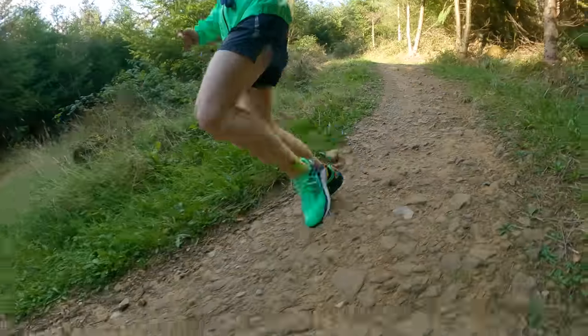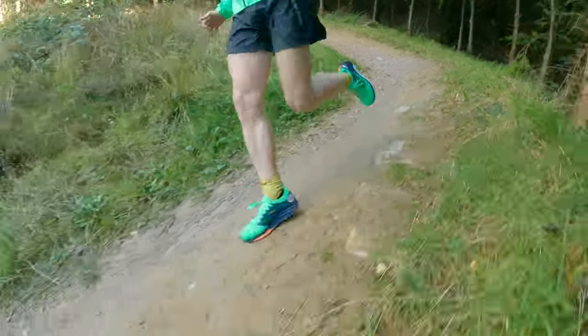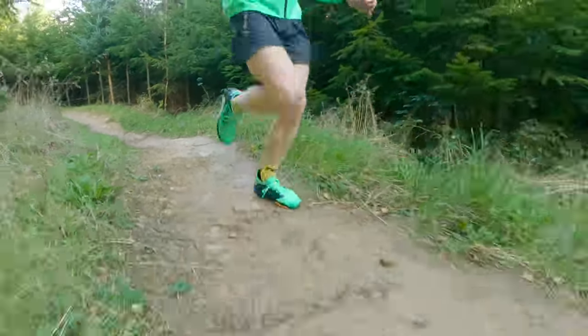This shoe is like nothing I've ever tried on before, in some good ways and some bad.